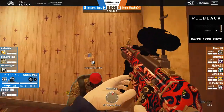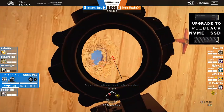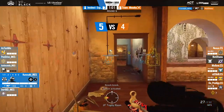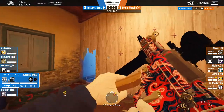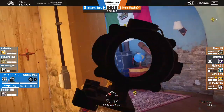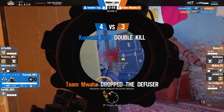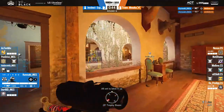The Jackal is there. He's trying to fast peek against the Dokkaebi, but Kurosaki pre-firing that, of course, gives away his chance of getting a kill from there. Shots were fired as Anaconda is now low on HP, but the Jackal's head will be spotted, and Kurosaki takes one, will find another. That's Zofia, who is now low on HP. Mello has got to be careful in these gunfights right now, as Evil Eyes are doing a bit of damage as well. Mello's still going to find one. That's Pendrive on the world with Kurosaki against double. Gets a triple onto Mello and No Skill.